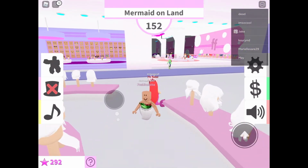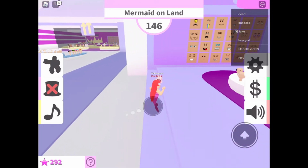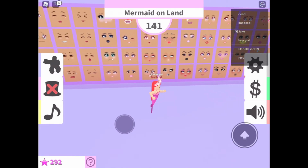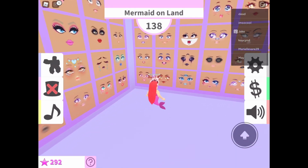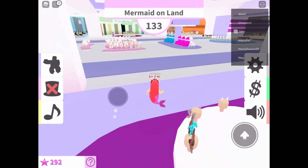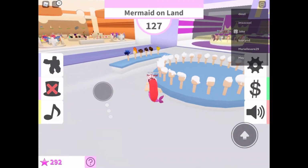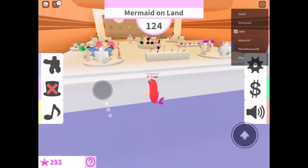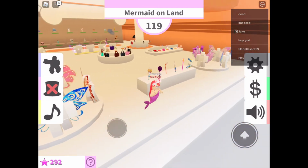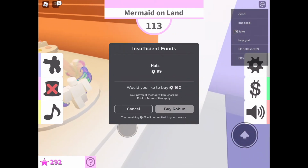So, now let's go into the face room, maybe? So, I'm going to get a face. What type of face should I get? Maybe this face. This face looks like a mermaid. Okay. Some mermaids have wings. Let's see if I can get some wings. Oh no! It's for Roblox if you want to wear more items. So yeah, I can't do that one either.